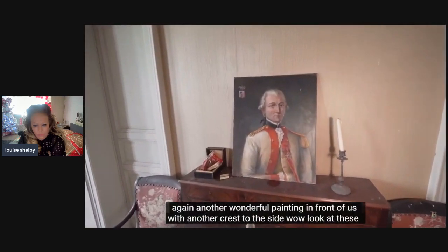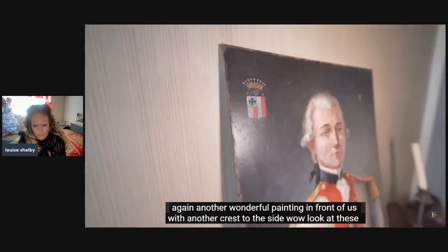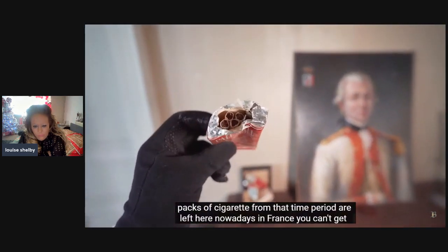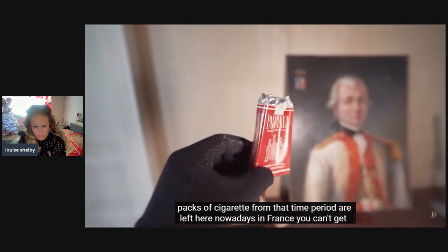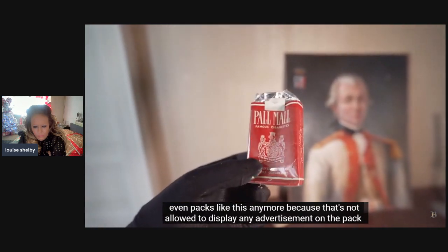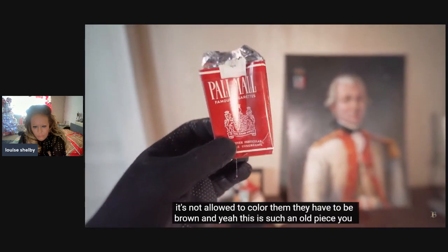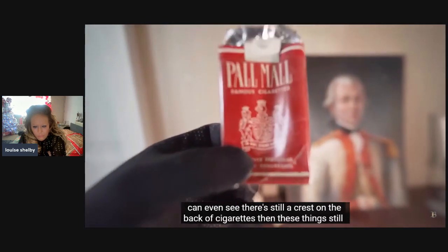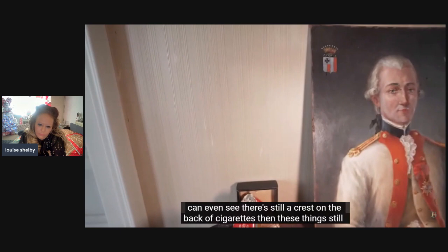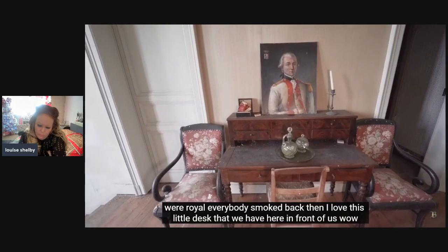The sounds that these cabinets make are always so wonderful to hear. Again, another wonderful painting here in front of us, with another crest to the side. Wow, look at this! Packs of cigarettes from that time period are left here. Nowadays in France, you can't get packs like this anymore because it's not allowed to display any advertisement on the pack. It's not allowed to color them, they have to be brown. And yeah, this is such an old piece. You can even see there's still a crest on the pack of cigarettes. Then these things still were royal. Everybody smoked back then.